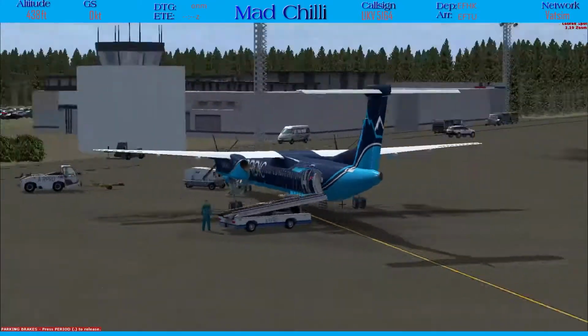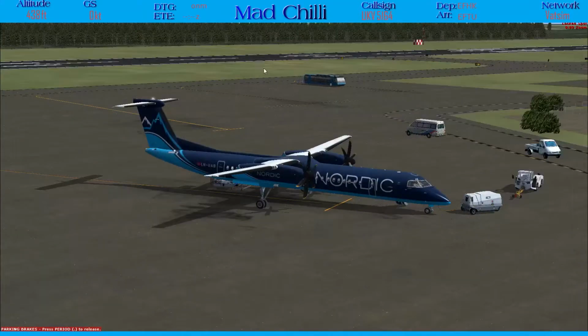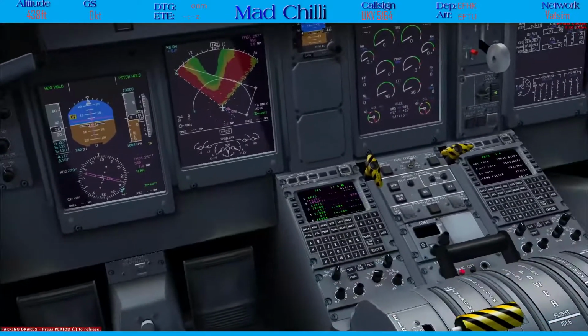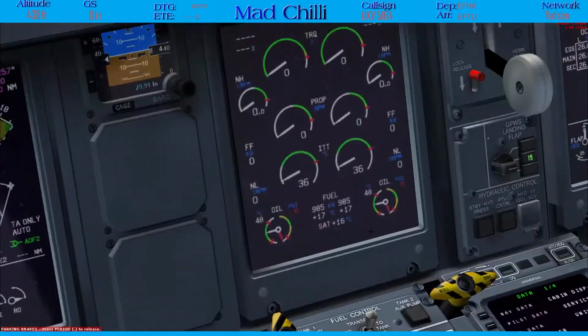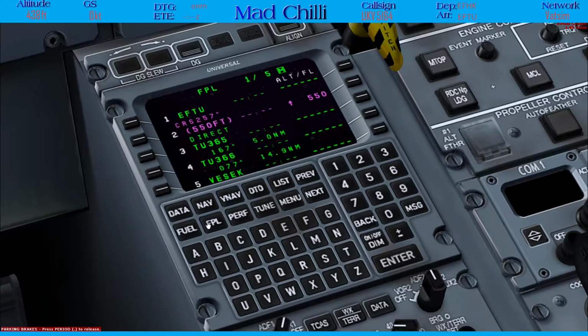I'm going to update GSX after this stream. Oh, well, you know, they haven't finished. Never mind, it's not a bug. I'll ignore that then. For now. Set flaps 5 for departure. It's very heavy today. But everything's all ready to go.